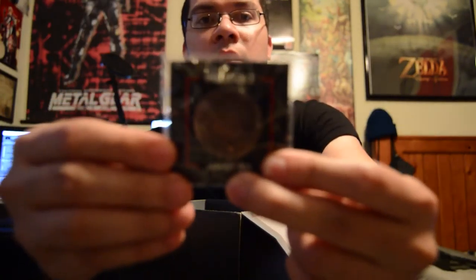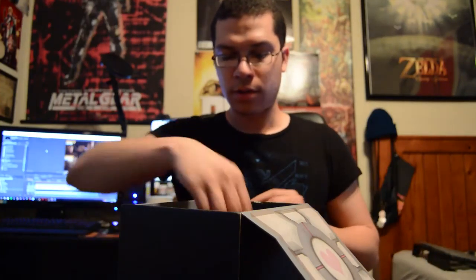And every Loot Crate box, ever since the beginning, they always add a little pin in there, so I'm going to go ahead and add that to my collection. Let me go ahead and get in there to get the focus. Yeah, it's got a brain that's being prodded open there, so that's cool. So we got the shirt.